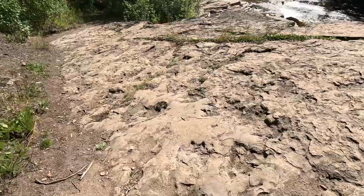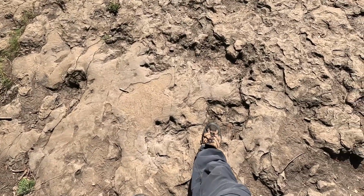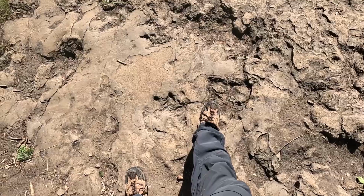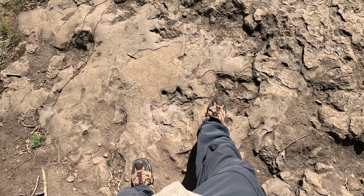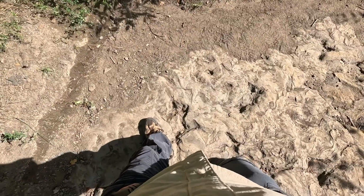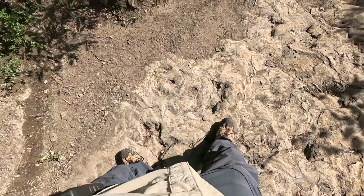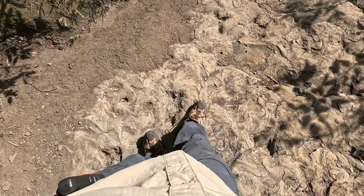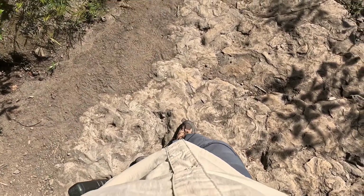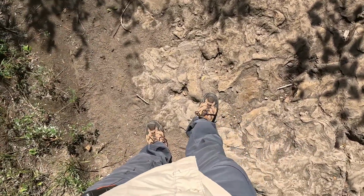Another one here, different kind of dinosaur again. My foot next to that one. That's a big pad. I put my left foot down here, you can see it right beside it on the right. And there's a couple more over here, just to the left of my foot. Another one here, also to the left of my foot.